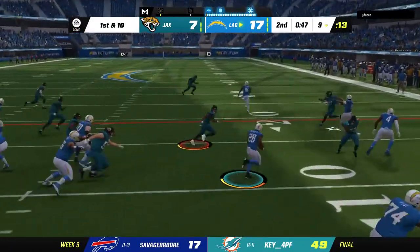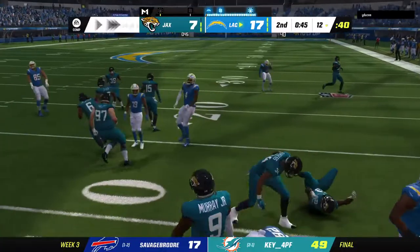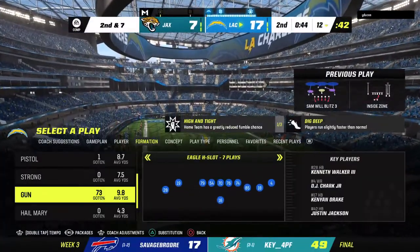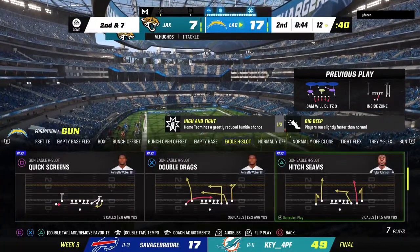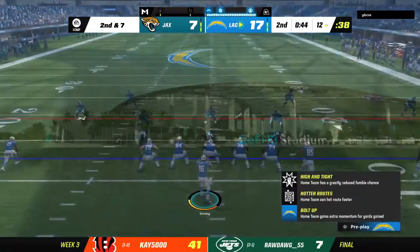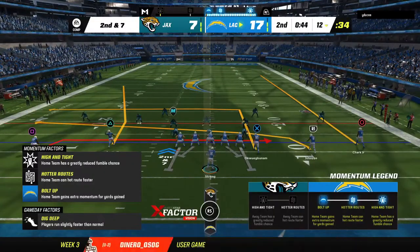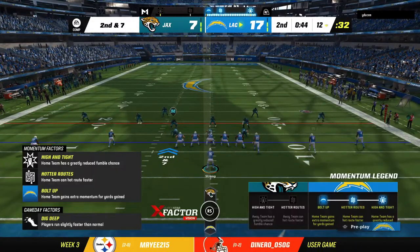Here's Walker to start the drive, and a short gain here across the 10 to the 12. The Chargers going to signal for the first of their timeouts as they'll stop it with just over 40 seconds to go in the first half. And the last run got 3. Now here's 2nd and 7.